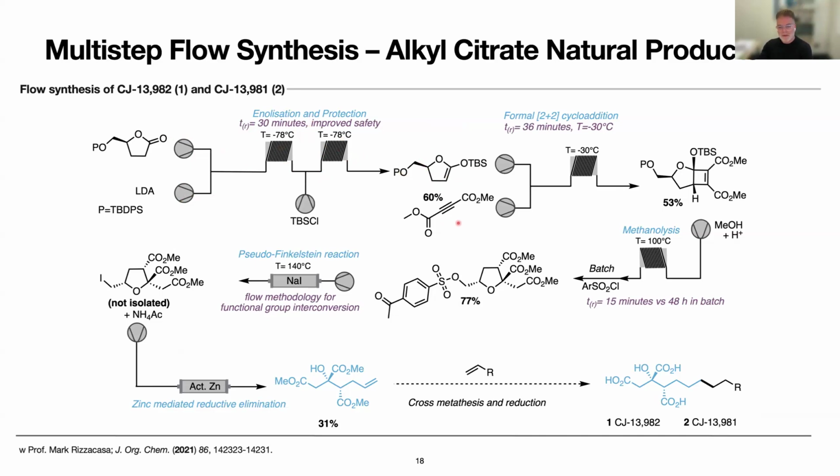With this, then, what could undergo a cycloaddition with this internal alkyne, where it undergoes a 4+2 cycloaddition at minus 30 degrees to generate the cyclobutene diester. The cyclobutene diester can then be effectively opened in the presence of methanol and some acid to undergo methanolysis, and we could effect this reaction in 15 minutes rather than a 48-hour batch reaction, just showing how quickly we can accelerate the chemistries by simply moving into a flow regime.